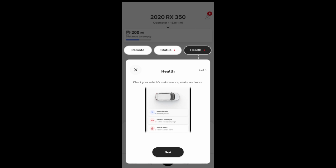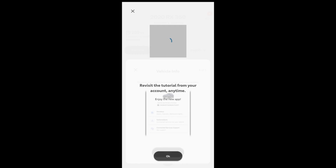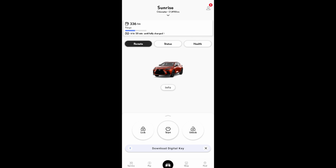All right, so then the last part is info. So it tells you about the information of your car, subscriptions, and anything else in there. So it's a very simple tutorial. Doesn't really say much, but that's all there really is. All right, so here then we have the top part, we have our name of the vehicle. And then below that, you see a small little arrow that goes down. When you press that, it will actually give you the switcher of the vehicle.